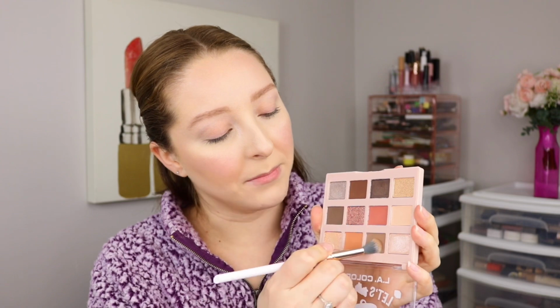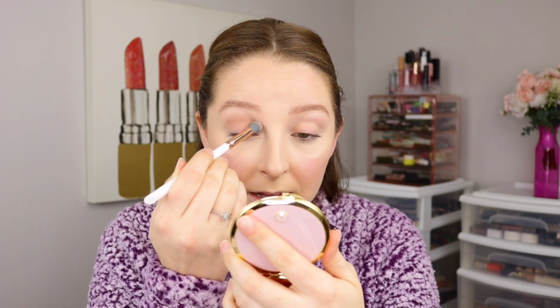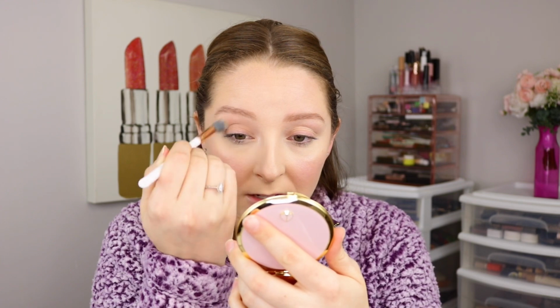Next, I'm going to go ahead and pick up this light matte brown here, or not necessarily very light. You know, there's barely any kickback. Maybe that's contributing to these not looking super pigmented. But, oh, this is actually a really nice transition shade. And it's blending out super easily. But I really like this shade to create that contour dimension. Yeah.